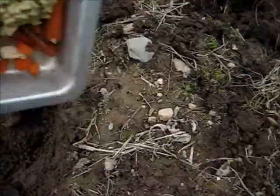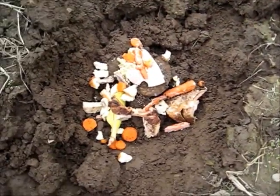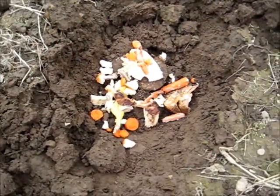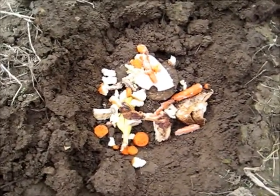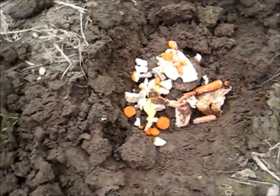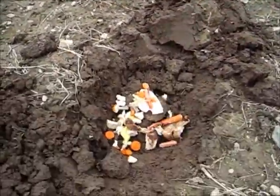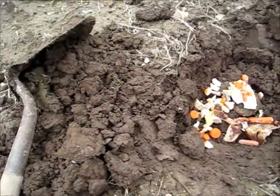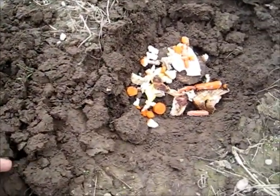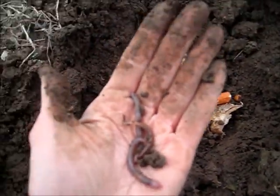I'm feeding these worms. So every time I dump food in there, this is food for the worms. And then this decomposes in the soil, the worms eat it, and it creates just a really neat organic garden. I don't use any fertilizers. I make sure to rotate my crops, and I get very good vegetables every summer. And all these worms help me out a lot.